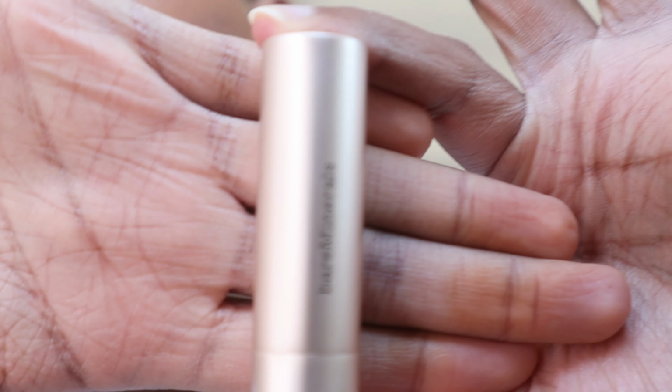So I did this lip combo, I think. I did this, which is a Bare Minerals lipstick in shade Grace. This pretty tube right here. Love to see it, really nice. Not too much, just a nice bit of color on the lips.